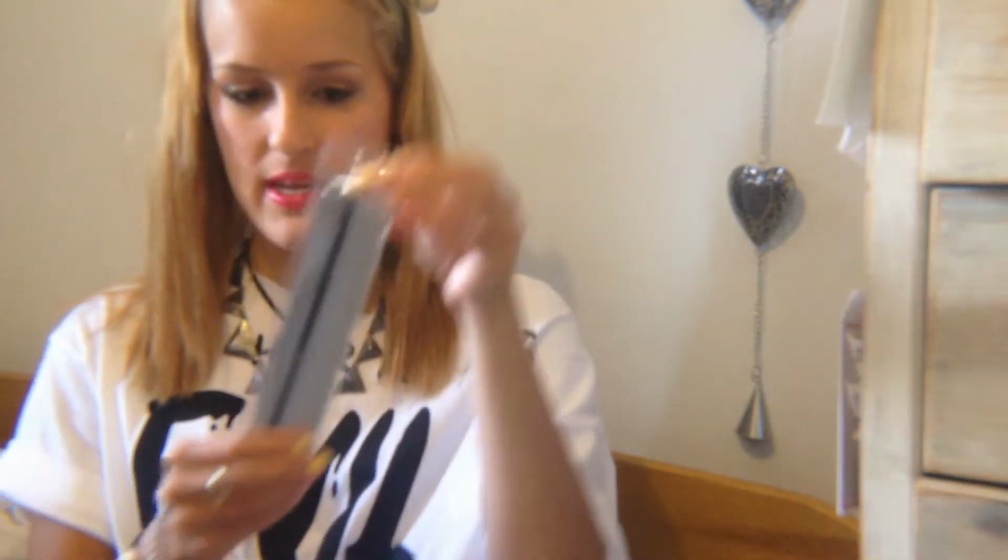And the shipping is free over a certain amount, so I did a little bit of shopping and I got some stuff in sales. So, shall we have a look at what I bought? First up, this is a small angled brush. I bought this specifically for brow powder.